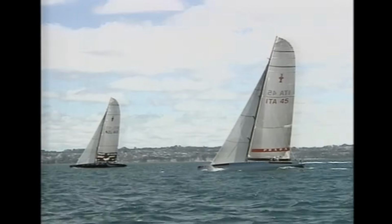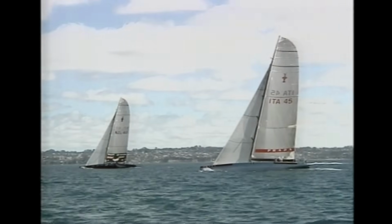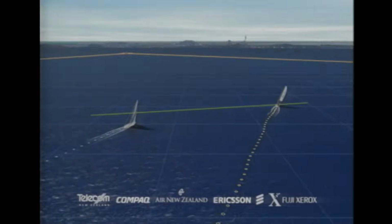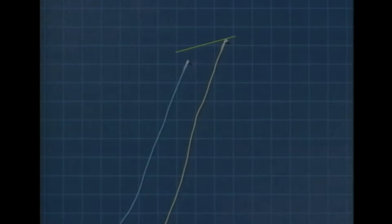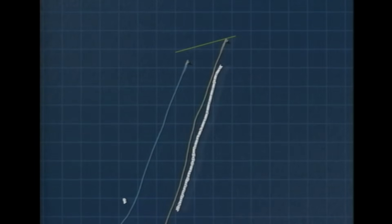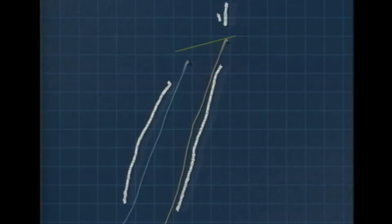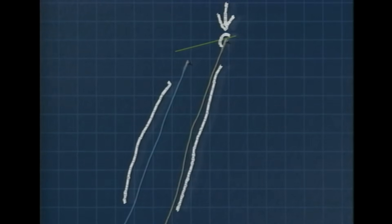It depends who opens their door up on the North Shore there and lets the wind through as to whether you get a puff or not. After being even about 3 minutes or so ago, we can see that Prada's slipped back a little bit now. Team New Zealand with the yellow trail. Look at the way they've been able to just sail a little bit closer here. Meanwhile, Prada was veering that way a little bit, and that's been an advantage to Team New Zealand. Looks like the wind's shifted very slightly right there, and that's in Team New Zealand's favour. That's them we see there.